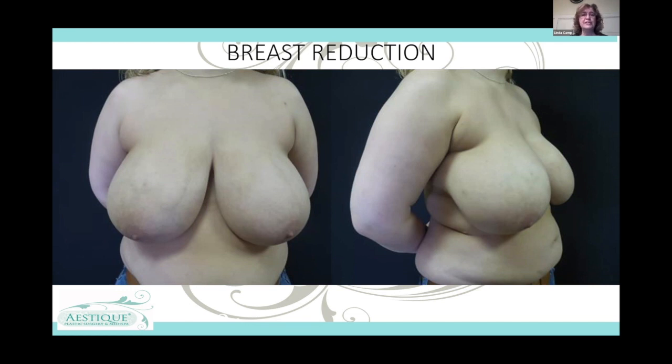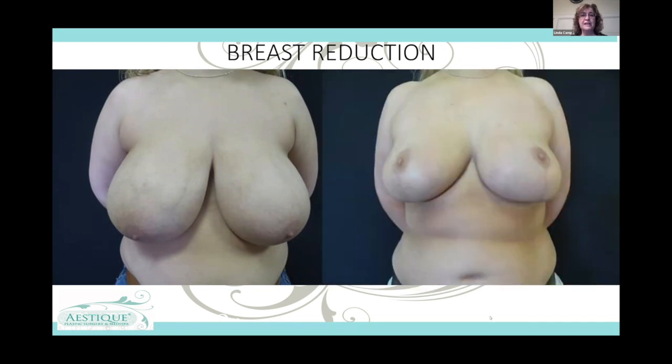So in our next picture, we can see her after breast reduction. She had that same standard keyhole design on the skin. You can see the beautiful position of her nipple areola more to the central mound of the breast, the vertical incision from the bottom of the nipple areola clear down and underneath to the chest wall.